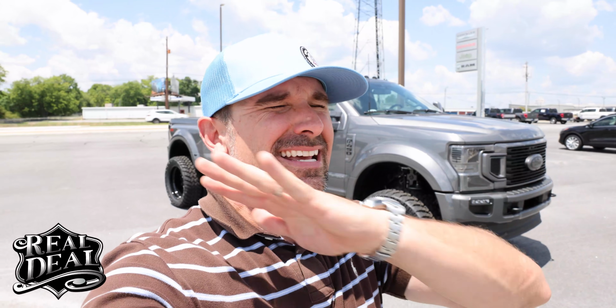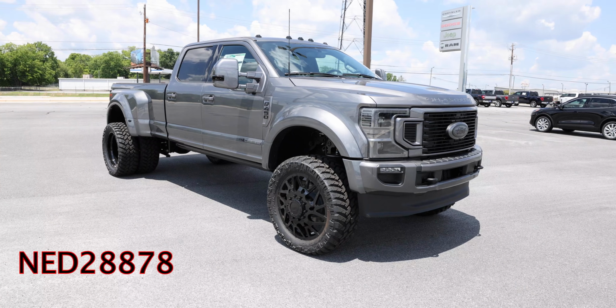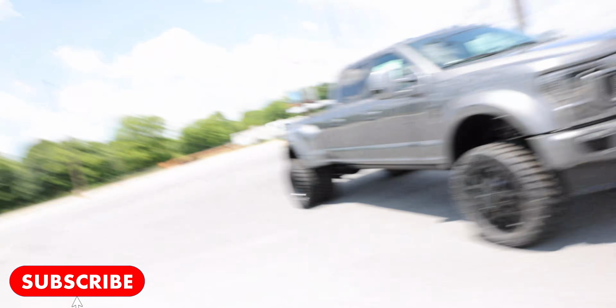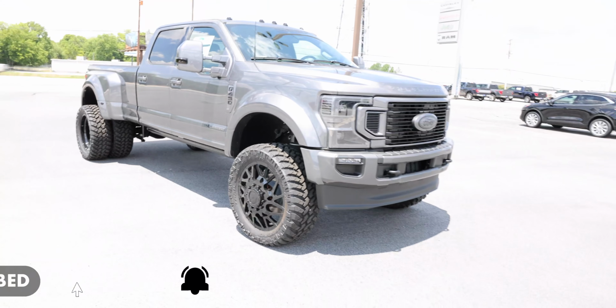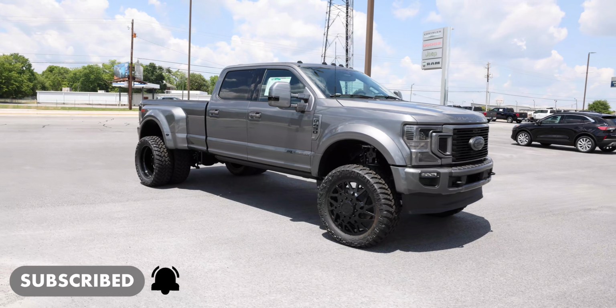Richard Ingram's Diamond Carbonized Gray 2022 F-450 Platinum Reserve Edition on a Kelderman and 4G Autos. Oh yeah, let's go. What a stunning truck, but you know what, y'all, my vibe wasn't ready. Y'all, this is a bad boy. I gotta get my mojo up because I gotta get on the level of this truck. This truck is truly special.